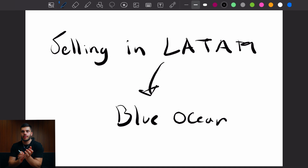If you wanted to do dropshipping in Latin America, you needed to stick to just one country, maybe Mexico, Brazil, or Colombia. But you didn't have the opportunity to sell in multiple countries at the same time because there was no Shopify Payments integrated into the Shopify store so customers could pay directly with a credit card or debit card.